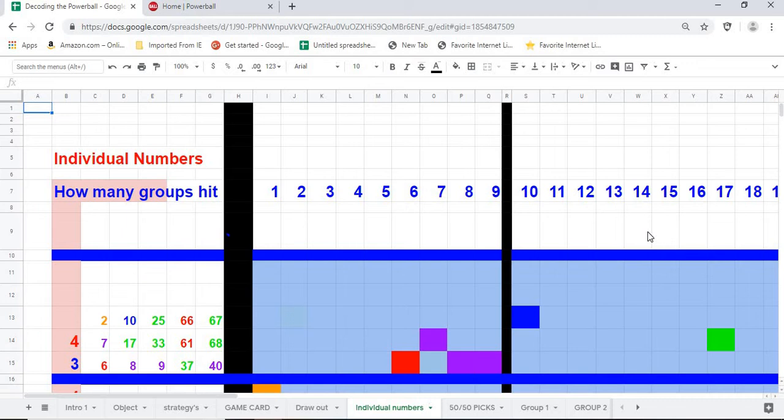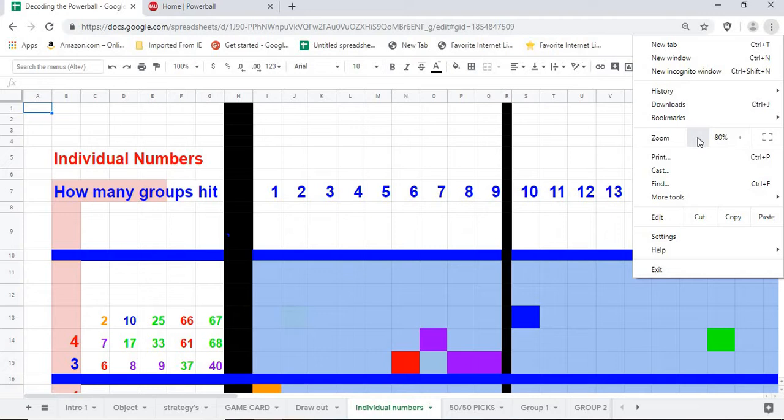Okay, so what you're looking at here is what I call the individual numbers. Basically, what I did is I took all 69 numbers and divided them into 7 different groups. Here's group number 1, which holds the numbers 1 through 9, and this is the only one with 9 numbers. The rest have 10. I'm going to reduce this down so you can see the whole card.